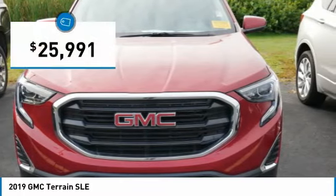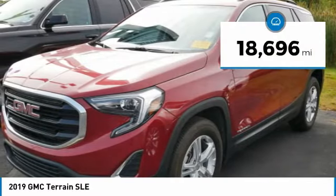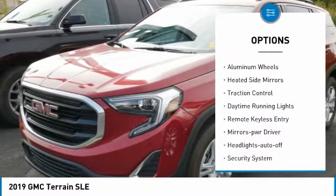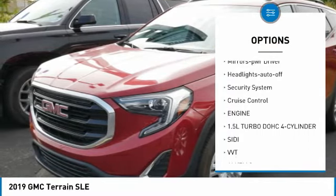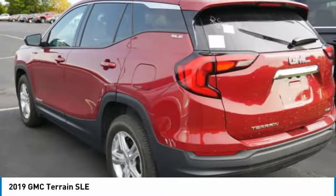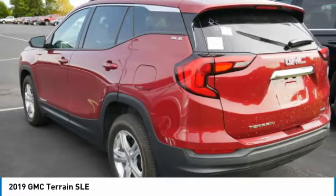And it's priced below $30,000. This vehicle has less than 20,000 miles. Here are some of this vehicle's great options: all-wheel drive, aluminum wheels, heated side mirrors, traction control, daytime running lights, remote keyless entry, power driver mirrors, auto-off headlights, security system, cruise control.